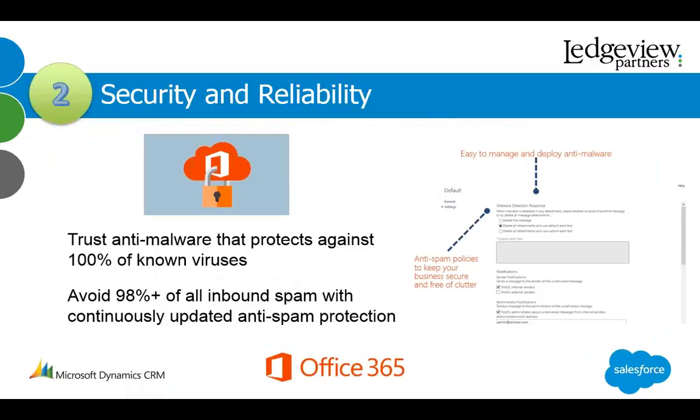You'll get trusted anti-malware that protects you against 100% of known viruses. You're also protected by the ability to avoid 98% or more of all inbound spam with continuously updated anti-spam protection. These enterprise-grade security and leading privacy features help you and your business stay protected.